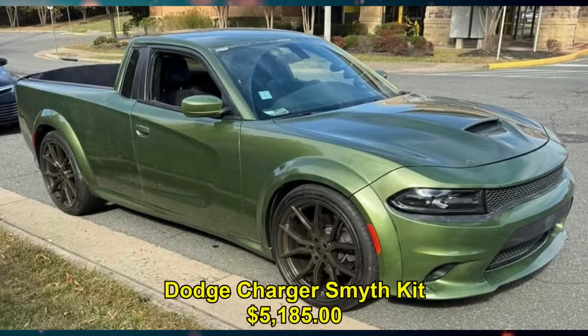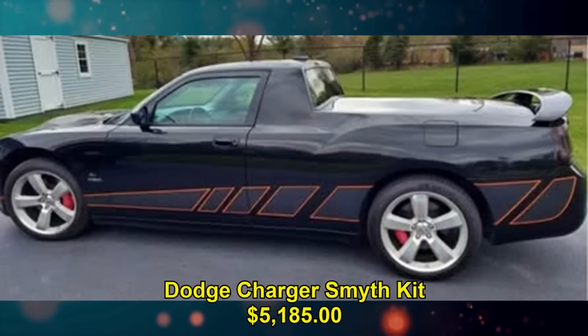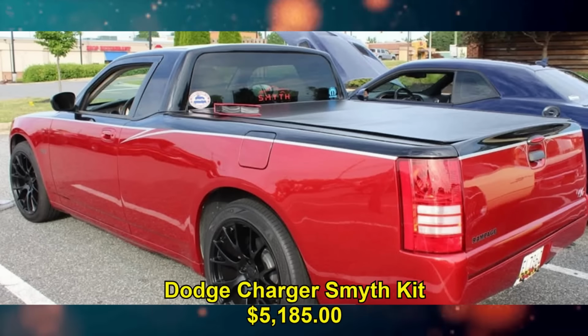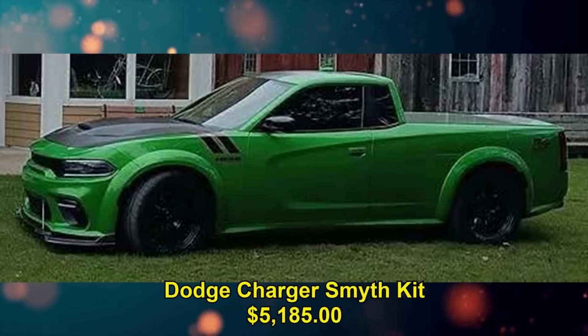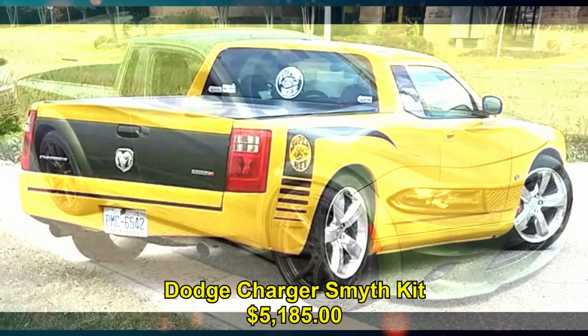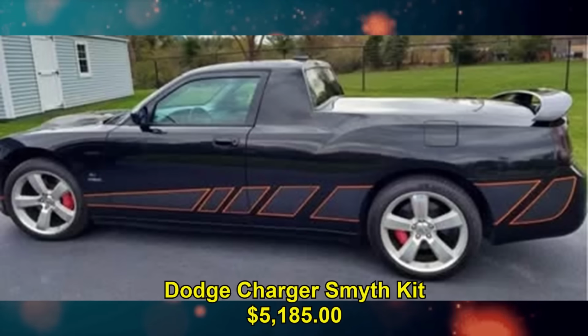Alright, now bringing up the rear, this is not an actual car for sale, it's a Charger Smythe kit to turn the Dodge Charger into a Ute, listed for $5,185 US in Fort Worth, Texas. Its condition is listed as new, and from the seller's description, I have 2 new kits made by Smythe Performance for sale. You can take a 2005 to 2023 Charger and turn it into a unique and fun ride. The pictures show examples of what builders have done with the basic kit. These kits do not require welding. They are meant to be built by DIYers in the garage in about 60 to 70 hours.